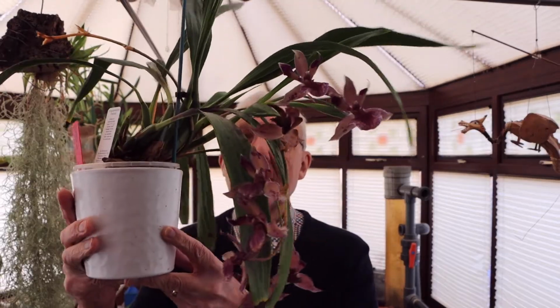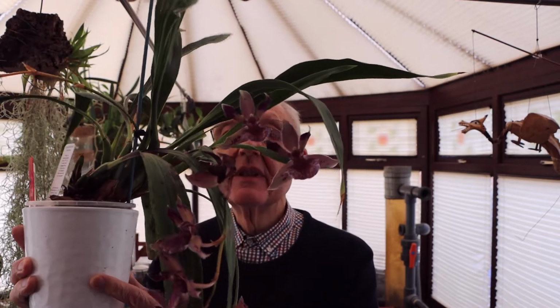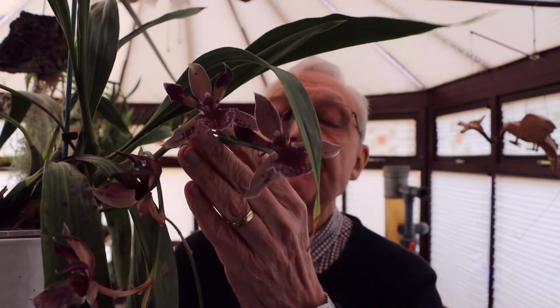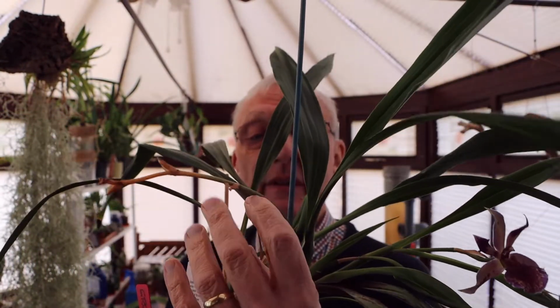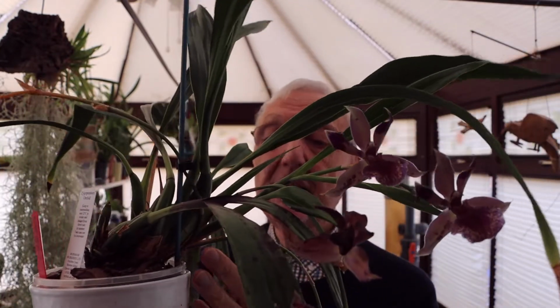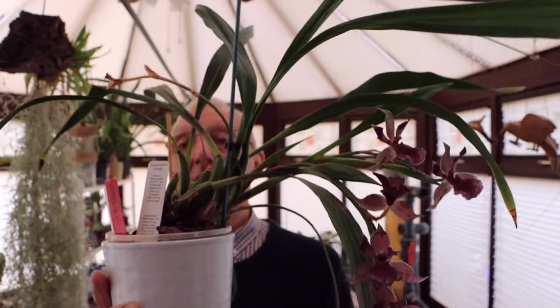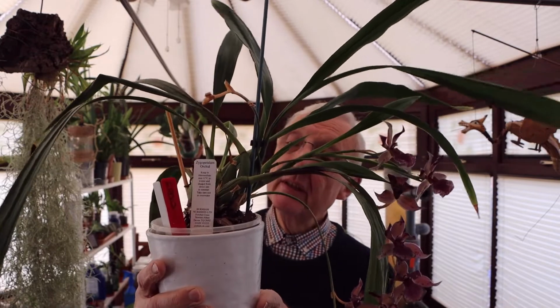Right, Zygonisia Rhein Blue Angel. As I'm sure you can see, the flowers have very nearly gone. This spike dropped its last flowers this morning. I've cut a couple of spikes off already, so we won't see this one again for a bit. It's doing very well for me.